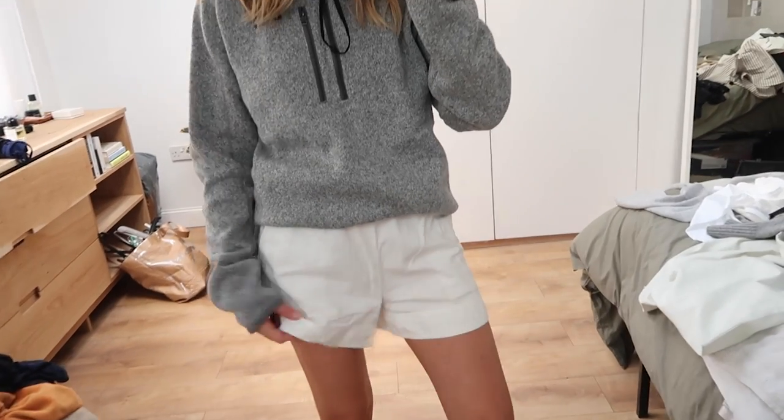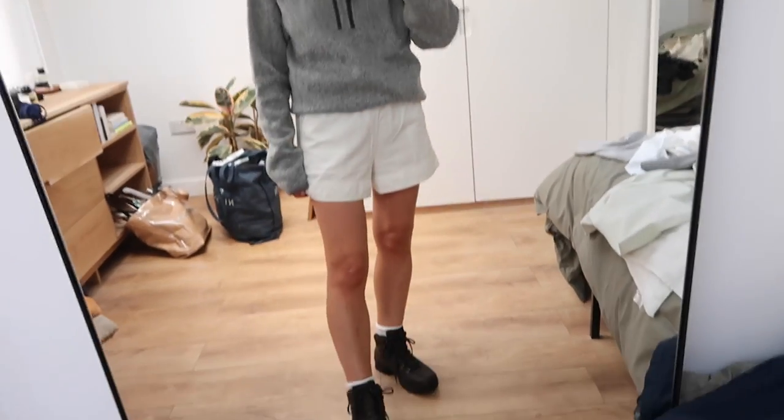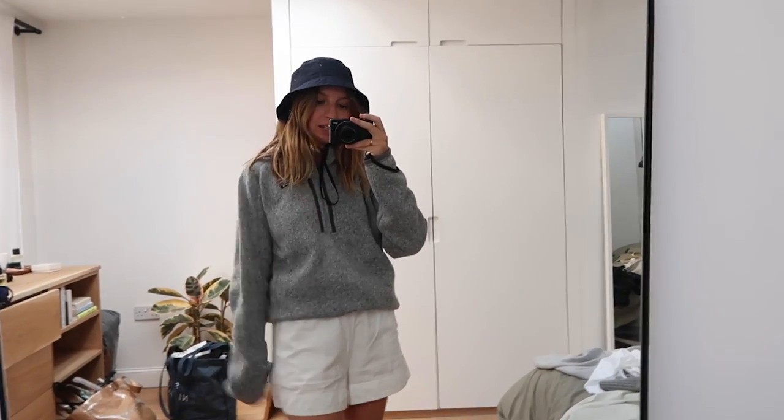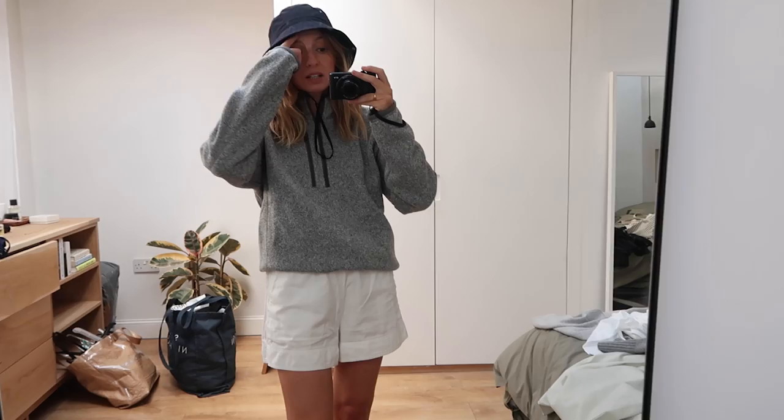These shorts are those white COS ones that pretty much everyone's got. Boots are from Go Outdoors, and my hat is a Norse Projects one that I've had for ages and just haven't worn. Hats are a funny one, I get really particular about hats and a bit self-conscious, and I've always liked, sorry, there's some dirt there. I've always liked how a bucket hat looks, but I've always been a bit funny about how a bucket hat looks on me.